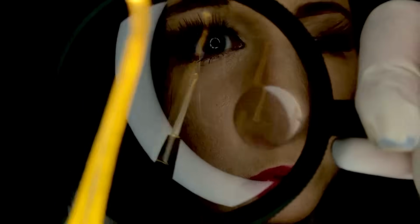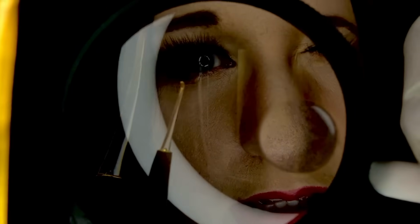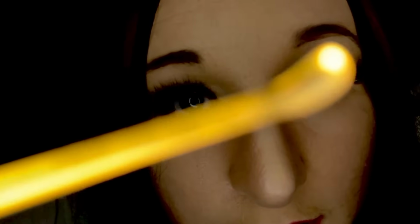Alright. Go ahead and open your eyes. I'm actually going to use this magnifying glass this time. Look straight ahead. Oh, there it is. I see it. I see it. Okay. Stare straight ahead at me. Try not to blink very much, okay? Put your lid down. There it is. Okay, so it was stuck in the bottom of your lid.